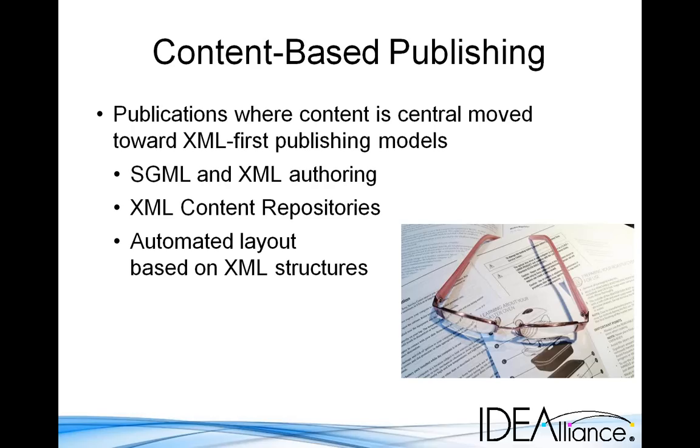So the content-based publishers are those where content is central, and they moved in the mid-'80s through the early 2000s. Most of them moved toward workflows that had XML first or XML early. So basically, they were authoring the content, which was the point of publishing to them, and they used XML-based content repositories, and they used tools that could automate the layout based on XML structures, whether those were high-speed batch pagination engines from a company like Datalogix, where I came from, or whether they employed XSLT to transform the XML into formatted and rendered technical publications. They really moved toward automation and have been doing so for quite a while.